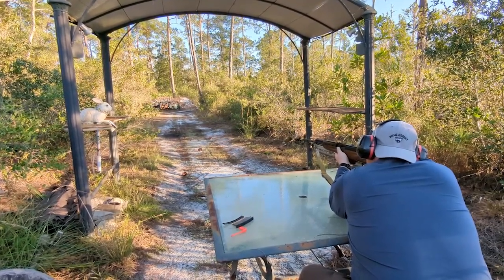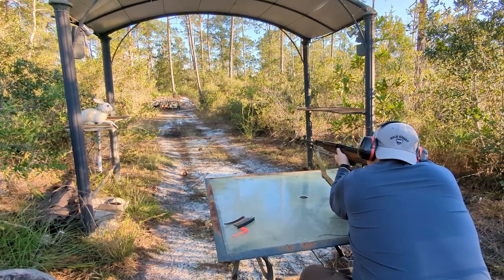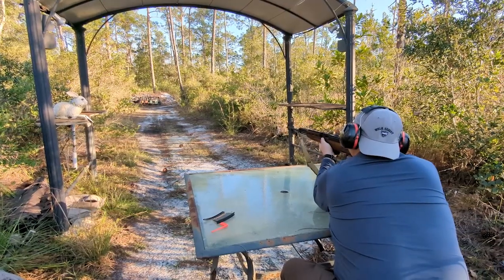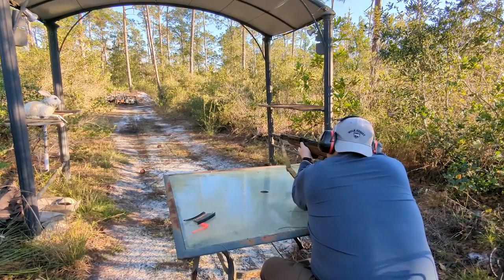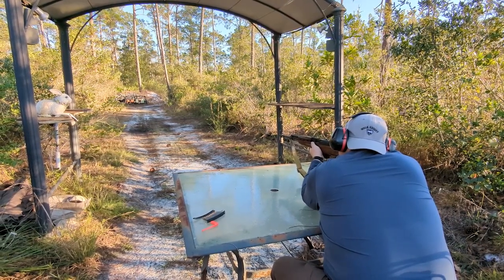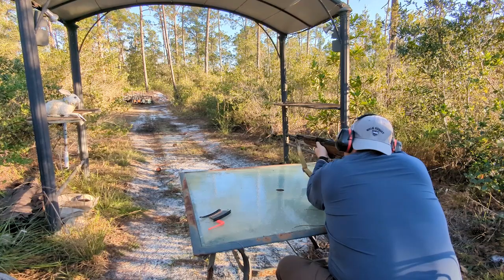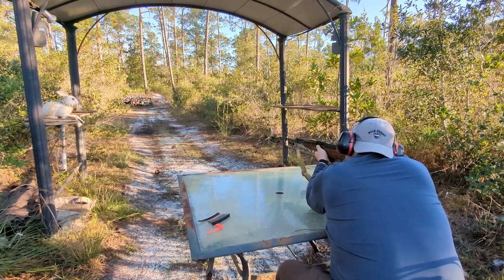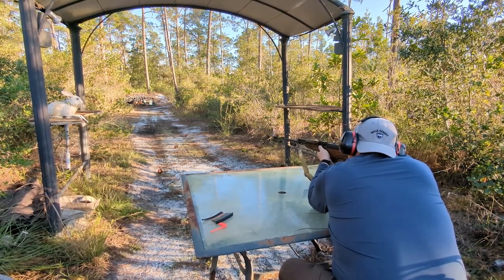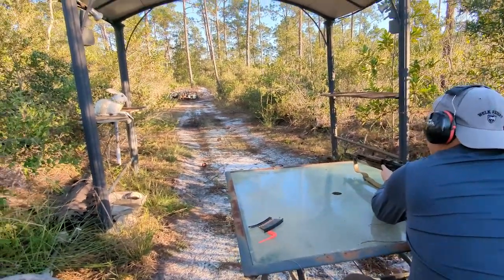Down low. I'm going over it. Shoot the bigger one again, that's fine. Definitely high and right. Yes. There you go. That was your expelled round hitting the roof.